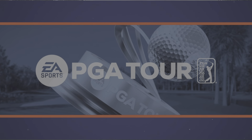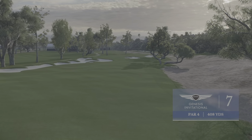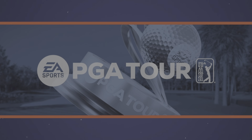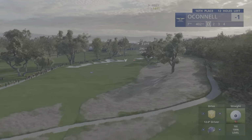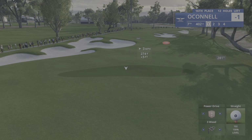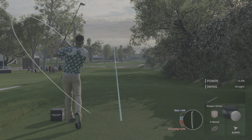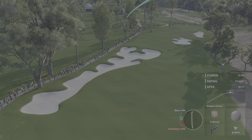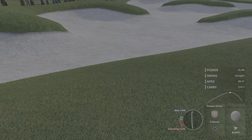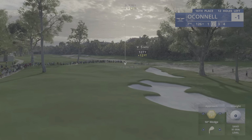Moving on to the seventh, 408-yard par four with a massive bunker running down the left side and a barranca down the right. Fairway narrows considerably at the 270-yard mark, so accuracy off the tee, critical. Good for a while, but it's going to get gobbled up by that bunker.